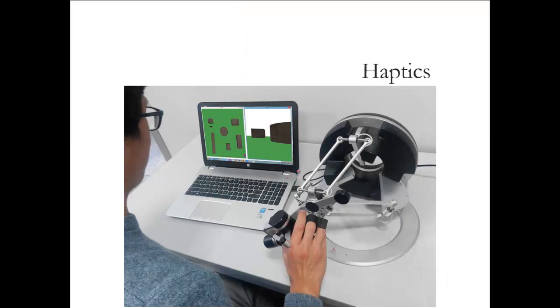Haptics is another application, which is the sensing and manipulation through the sense of touch. This is a virtual environment, and there is a small robot, which is a haptic device. This robot has a direct interaction or interface with the human, which we call a human machine interface.